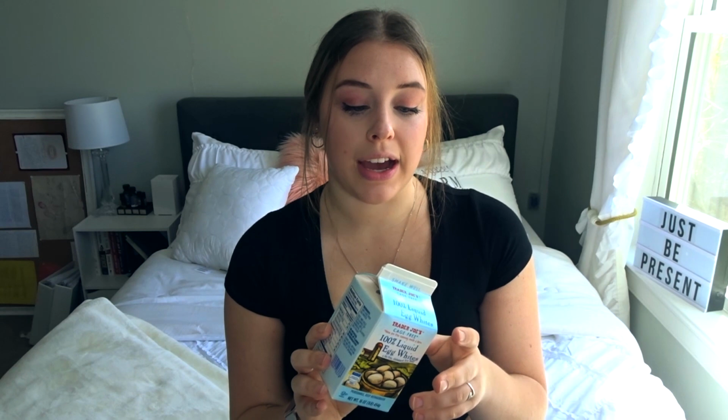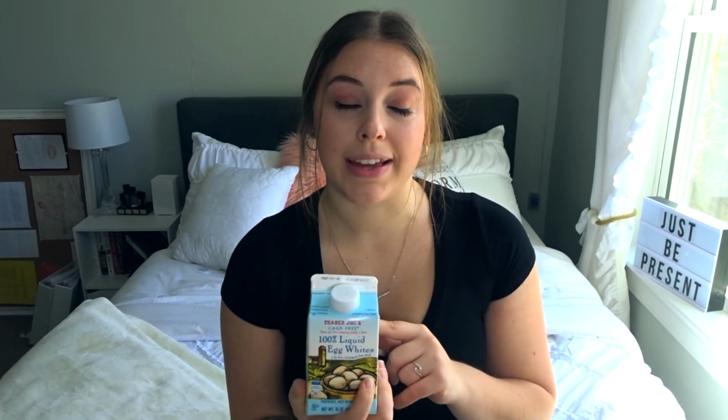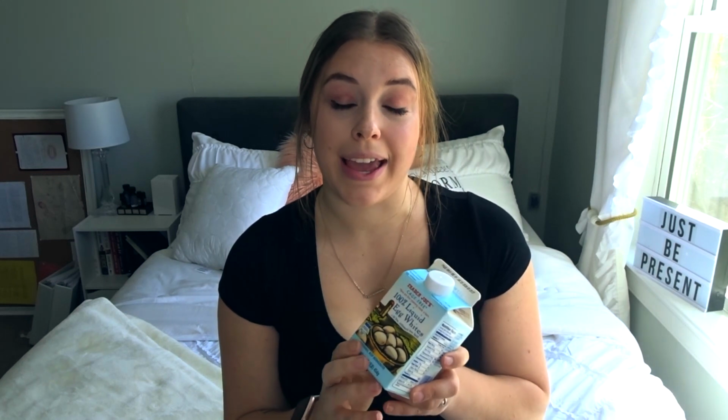And that's just because I ran out of egg whites and I use them to make protein pancakes, and sometimes I'll throw them in my omelet if I only really want to have like 1 egg with some egg yolks. So I also bought some fat-free cottage cheese.